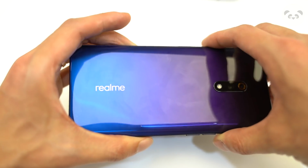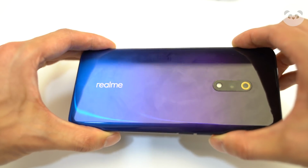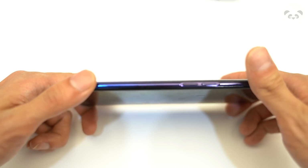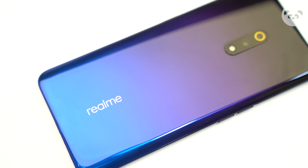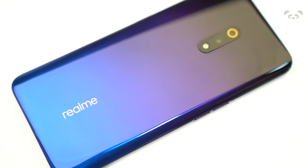This phone has a rather nice darkish blue and purple gradient color. The back is a curved glass design, and it feels really good in your hand. It's not too big or clunky, but I'd say just right.